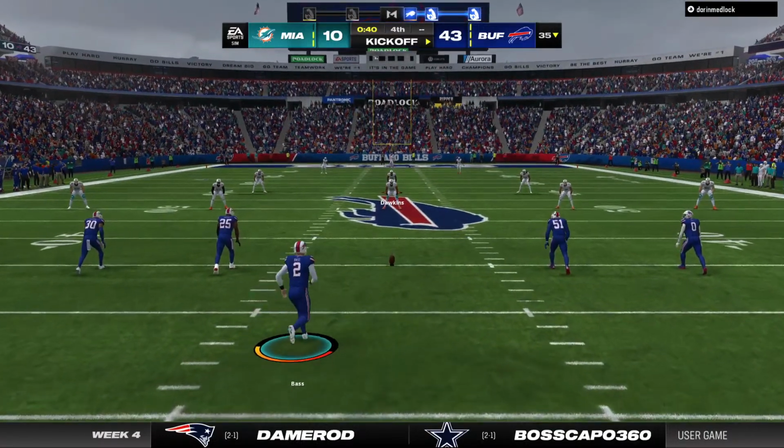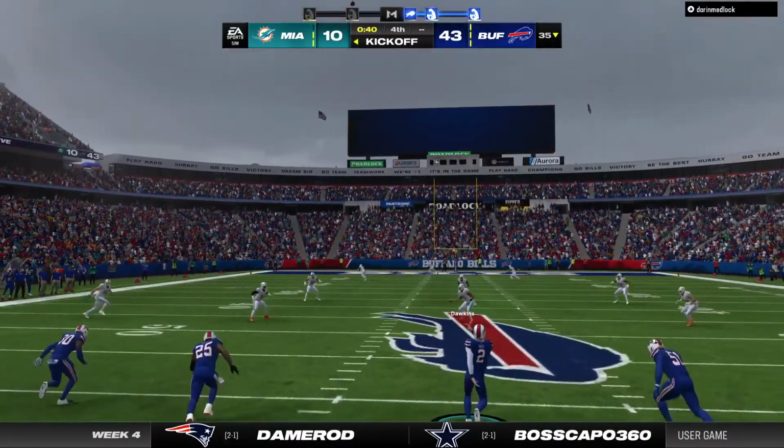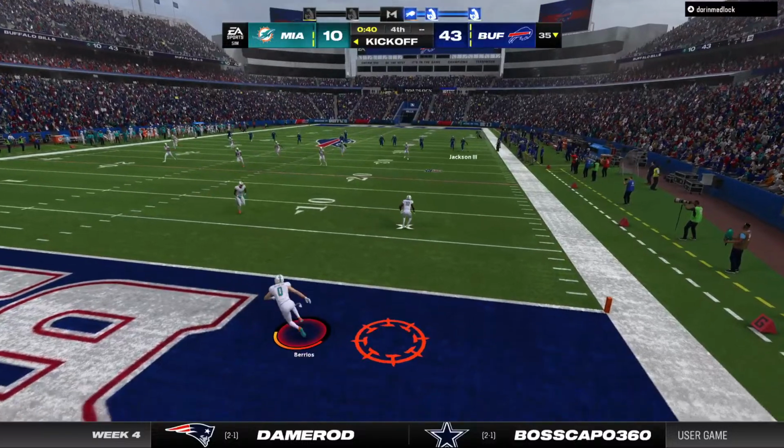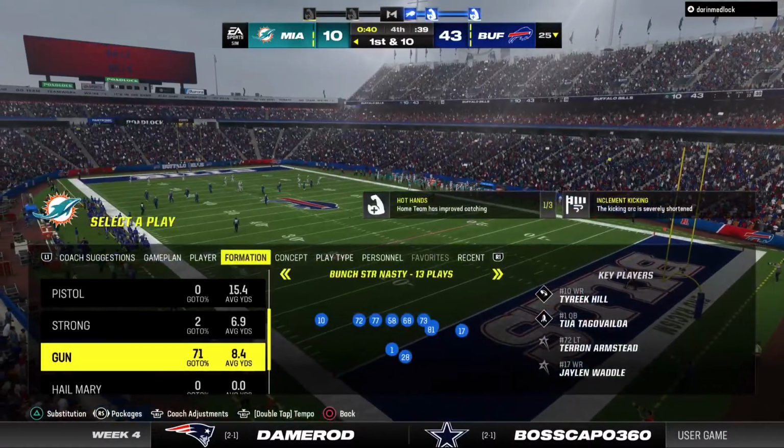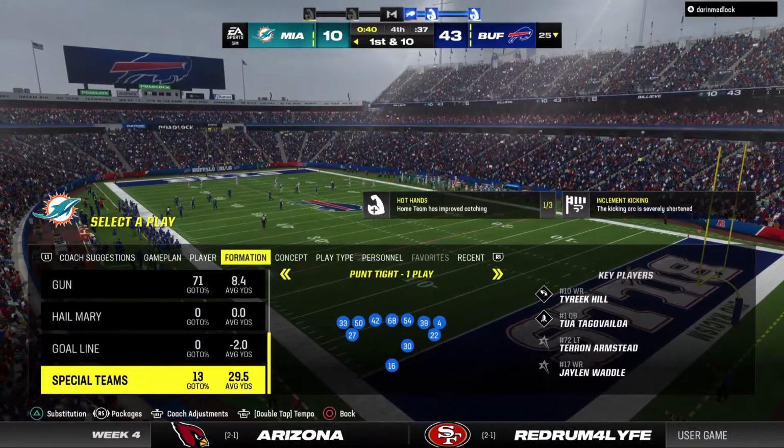And you can bet they're preaching two hands on the ball here as the kick's away following that fumble return. And that one will bounce out of the back of the end zone, so we will start here at the 25.